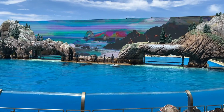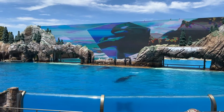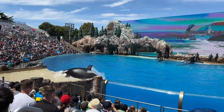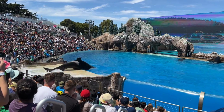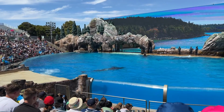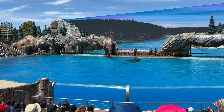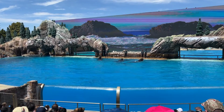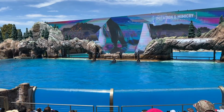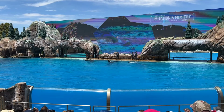Killer whales love to be touched and will often rub their bellies on rocks when they can. We see our whales demonstrating the same behavior, just like killer whales in British Columbia would. Killer whales in the wild also imitate each other. We see it here at SeaWorld all the time. The whales are always mimicking and learning from one another.